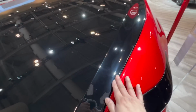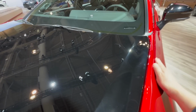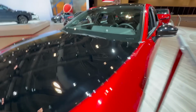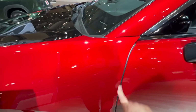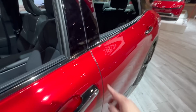But the quality has always been quite good on the Crown, but this one's a little bit off. Once again, this looks a little bit sunken in compared to this side. This one might be a pre-production model. I'm not sure. Is this a final production unit? Probably not. But the gap here is excellent, and they put a little filler in there for sound deadening, which they don't always do.